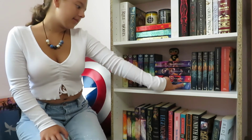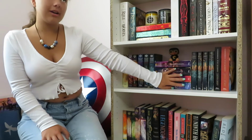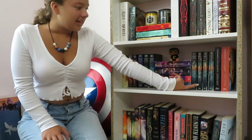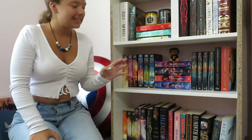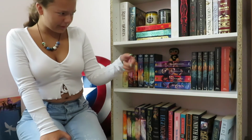I know some people don't. So I have Lost Hero, Son of Neptune, House of Hades, and Blood of Olympus, and I don't have Mark of Athena because my best friend currently has it. And next to it is just the original series with the covers that connect and make the picture. I got the box set 2 years ago when I read them for the first time.